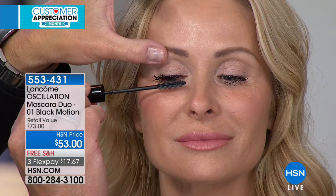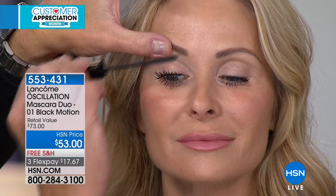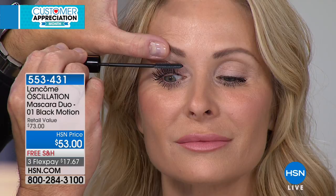So what you can do, go ahead and look down again. You can continue to build and build and build this mascara. Now if you struggle putting on mascara, the deal is with a makeup artist like myself, we want to wiggle, wiggle, wiggle to deposit, get the mascara off the brush, deposit it onto the lash, and build those lashes up. This oscillates 7,000 micro oscillations per minute.